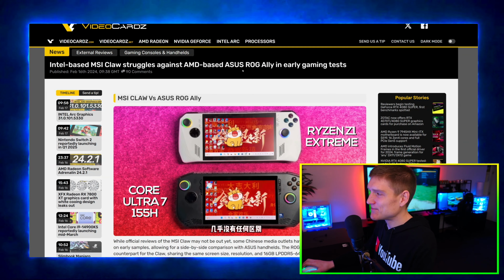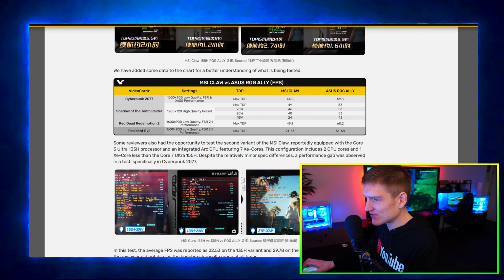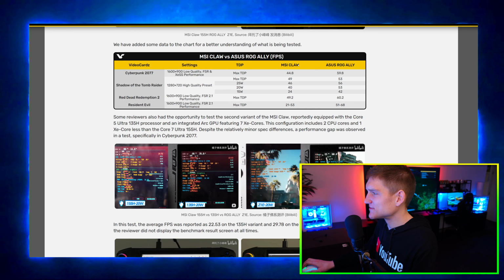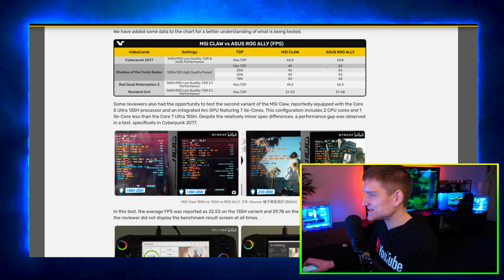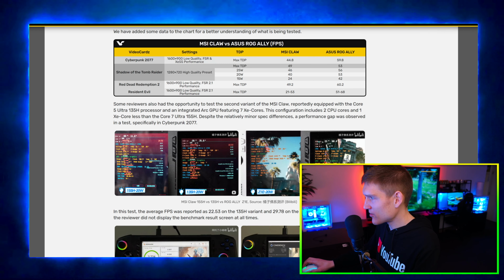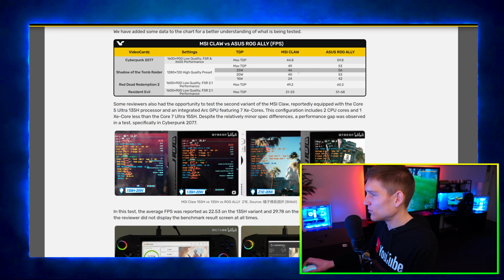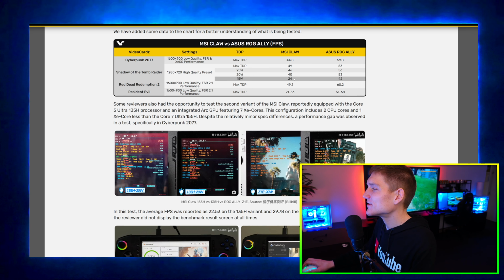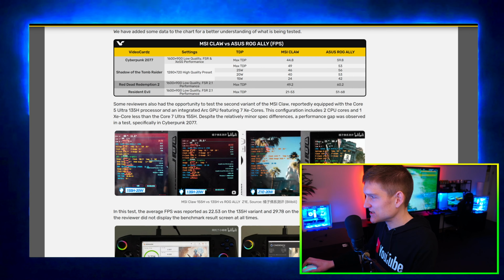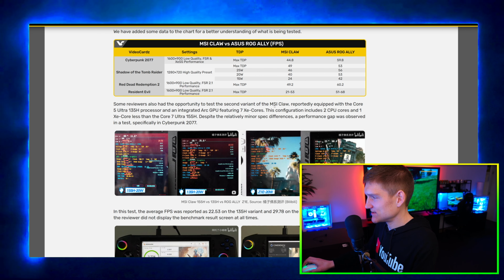Intel-based MSI Claw struggles against AMD-based ASUS ROG Ally in early gaming tests. If we come down here, we've got Cyberpunk, Shadow of the Tomb Raider, Red Dead Redemption 2, and Resident Evil. These are the settings for each of these games, the TDP for each, the MSI Claw, and then the ASUS ROG Ally. As you can see, it's about a 25% difference in performance in Cyberpunk, and about a 1% difference in Shadow of the Tomb Raider with the different wattages. Oh, I didn't realize you could do that on the MSI. I knew you could on the ASUS. The max TDP 49, 21 to 53, 51 to 68. Resident Evil, dang, is that big of a difference?